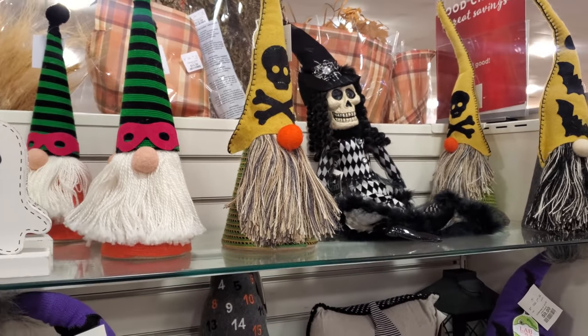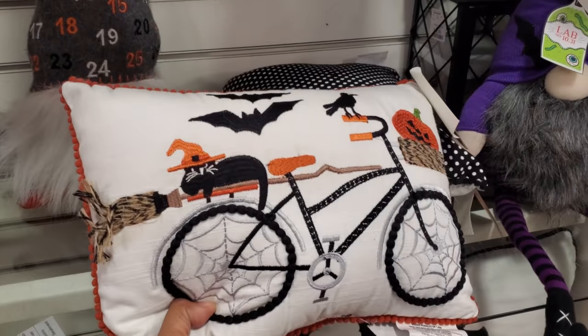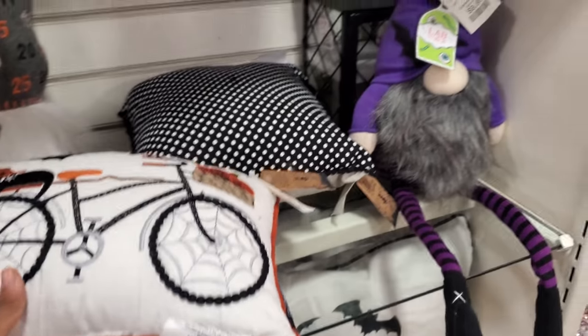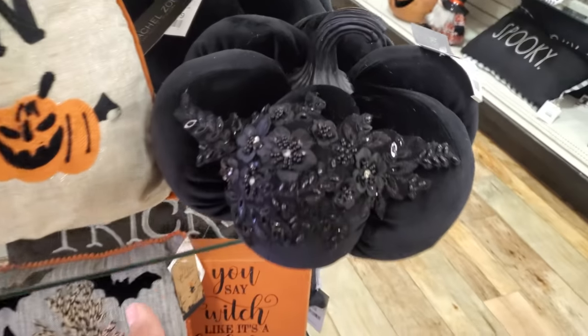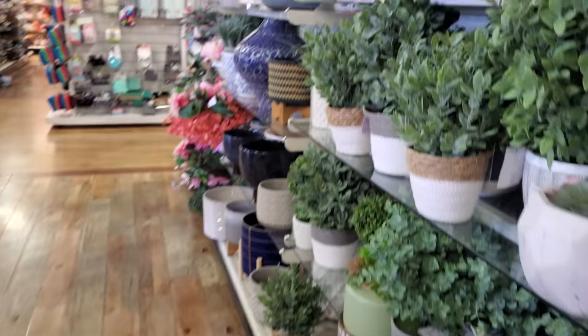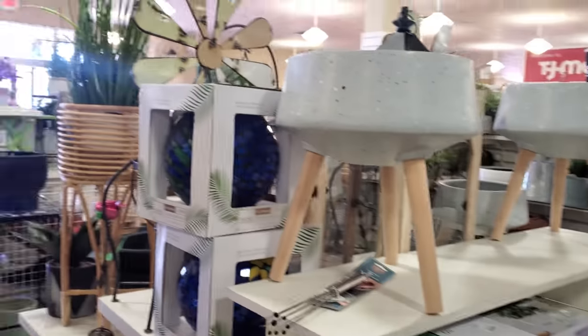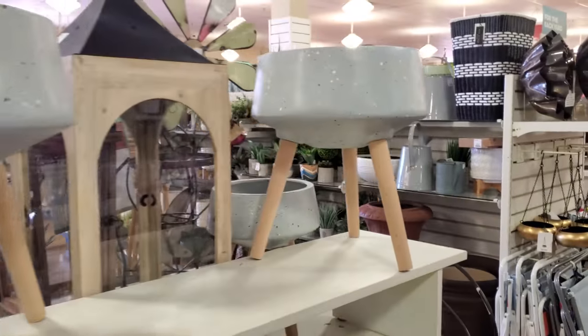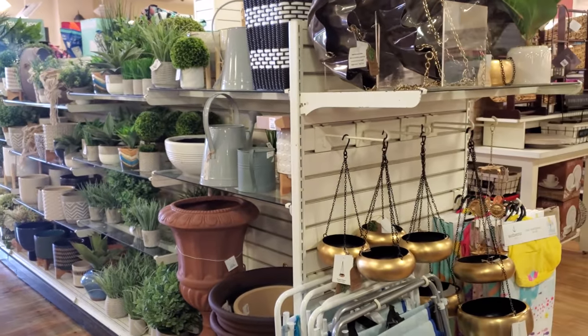Oh, I kind of like him. The skeleton witch? Yeah. Let me walk over here real quick. Oh, look at this pumpkin. $13 by Rachel Ray. Oh, I can't wait till they fill this area in here. Normally Halloween is filled in from here all the way to the front, but it's plenty of summer and spring stuff, like creeping in slowly, like the whole front is spring.